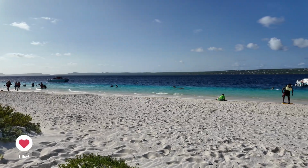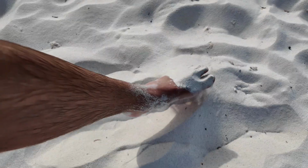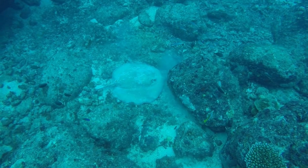I found No Name Beach to be really peaceful and relaxing. The sand was really soft and white, and if you're into snorkeling, I would recommend heading out toward the darker blue water as there's plenty of marine life to spot out there.